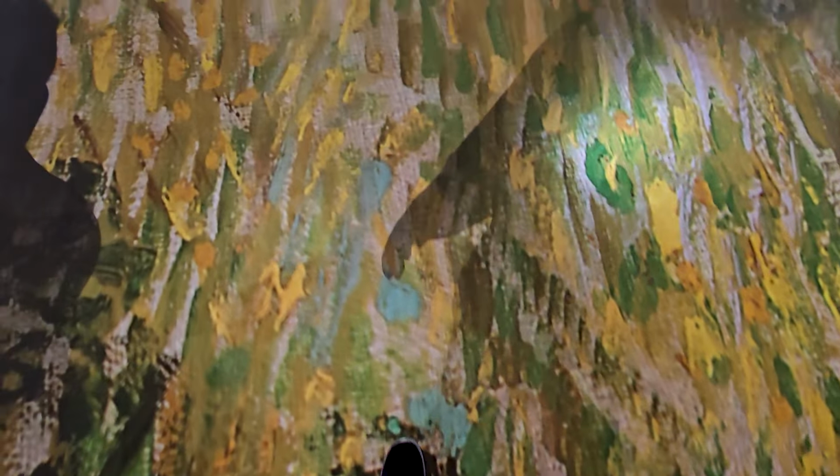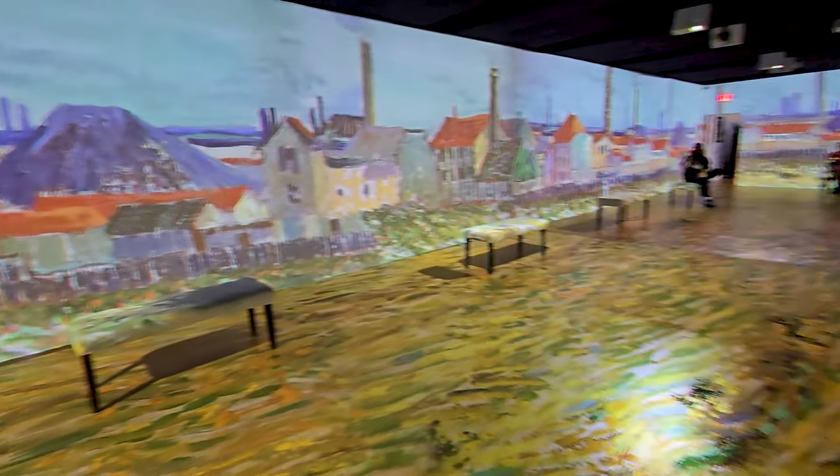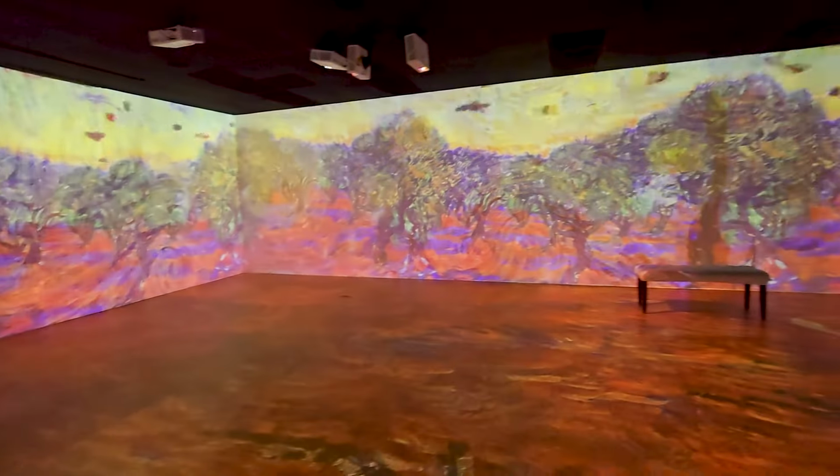You're actually in the painting. That's what I love about this right here. It's everywhere you look, you have the painting, including the floor. I'm in a Van Gogh painting. Possibly one of the best known Van Gogh paintings you just saw right there. Wow.